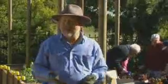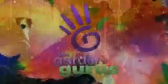Well, we're just about finished planting. I'm hoping to get back here in a fortnight so we can start the harvest.